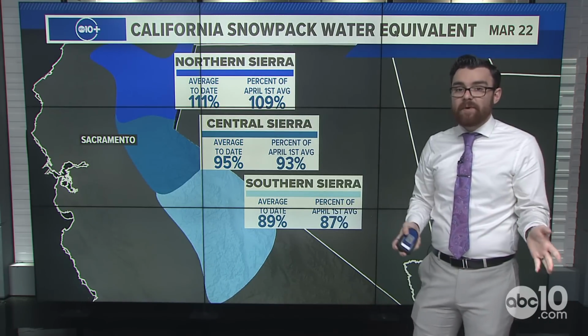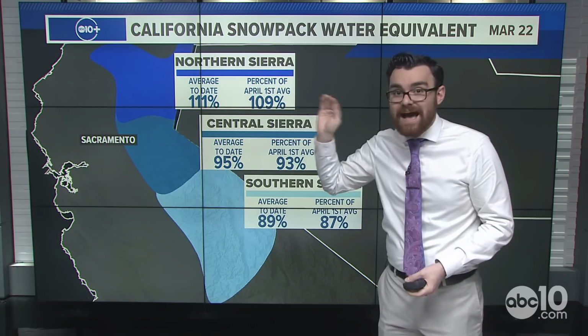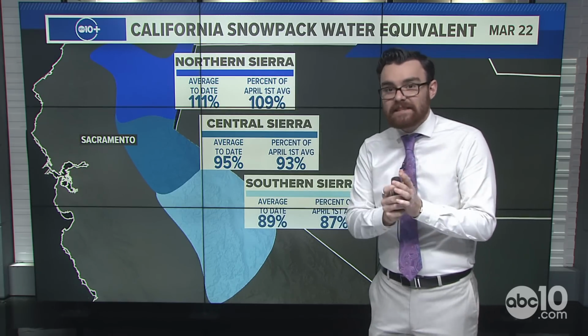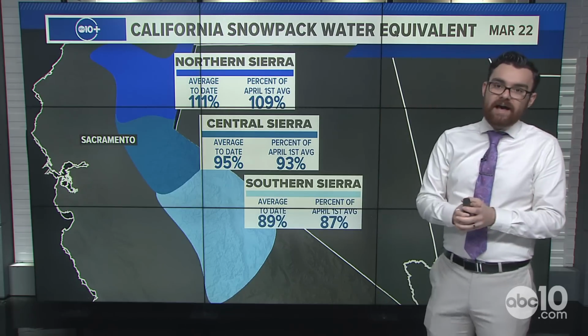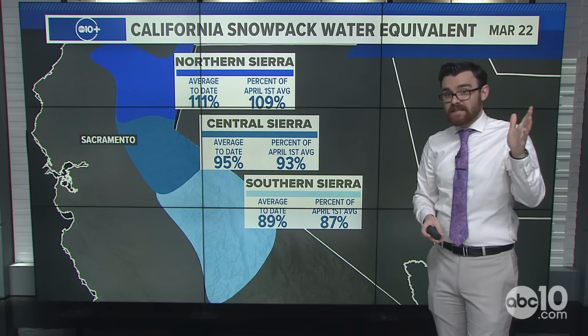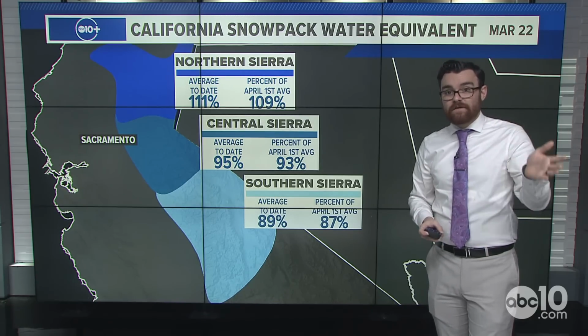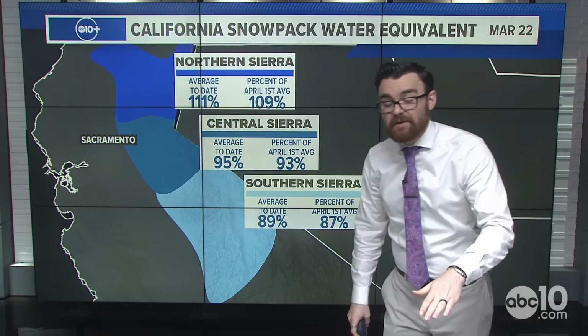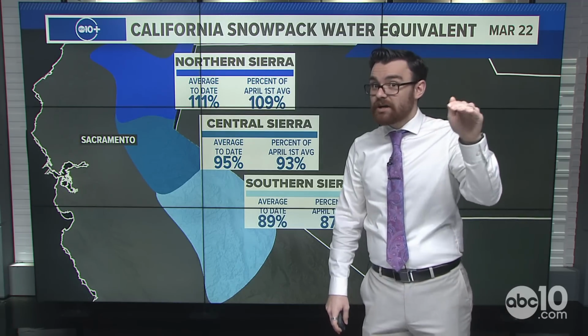What does that mean for our snowpack? Well, the Northern Sierra, 109% of that April 1st average. April 1st is that all-important date that we measure our snowpack by, because our peak snowpack typically occurs on April 1st. That is just about a week from now. And April 1st is important because, again, it is peak. That means we typically add and add and add without melting off a whole lot.